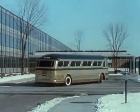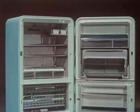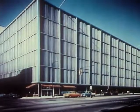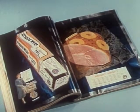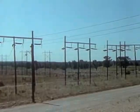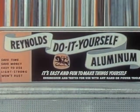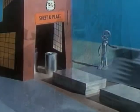these gleaming highway giants. From convenient kitchen containers to home insulation, refrigerators, and farm buildings, automobile parts, and Reynolds wrap, building materials, and home appliances, outdoor furniture, and magazine advertising, high fashion dresses, and engine components, electrical cable, and packaging material, bridge railings, irrigation pipe, and an endless variety of do-it-yourself material. Only a few of the things in the almost endless procession that makes up aluminum on the march.